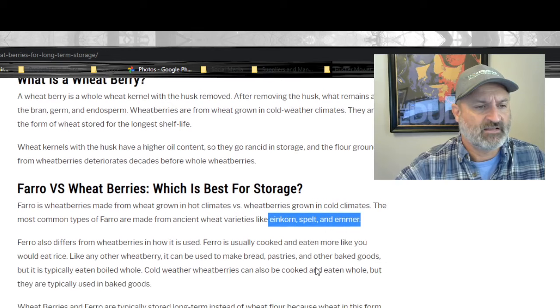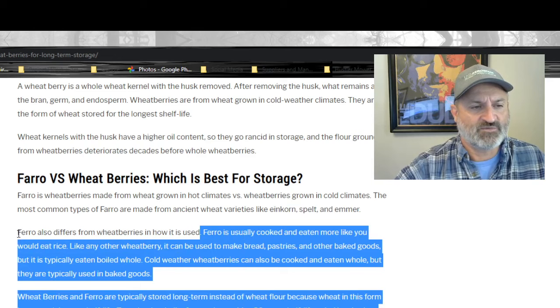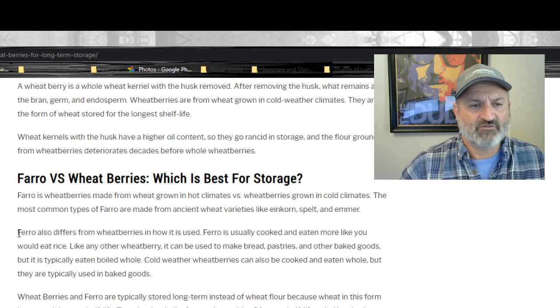Farro also differs from wheat berries in how it is used, and that really is the turning point, or the juxtaposition. It doesn't seem to make sense. Well, they're both wheat berries, man. Come on, who cares if it's a cold climate or a warmer climate? Well, the reason there's a difference is, well, let me just go to it.